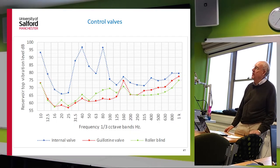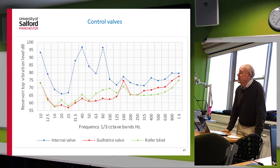The results were quite interesting: reservoir top vibration was substantially less for the guillotine valve and roller blind, and far more for the internal valve. That's not surprising, because the guillotine valve and the roller blind cut the path off between the reservoir and the blower, so effectively all the sound is reflected back. Whereas with the internal valve, you can get a slight amount of air past it, and it will have its own natural frequency, which is about 30 Hz as well. So that's not surprising.